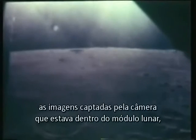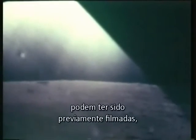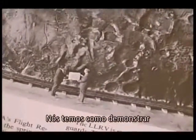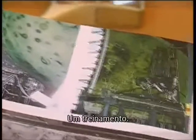What you're saying is that the images which we're told show a camera pointing out the window of the lunar module as it's coming into land on the moon could well have been filmed previously using these large-scale models. That's right. It could well be that what we are looking at are films of realistic models. We have no means of knowing if they were actually taken on the lunar surface, or whether what we're watching is part of the simulation exercise and the training exercise.